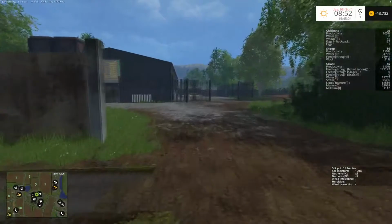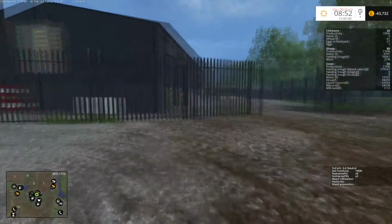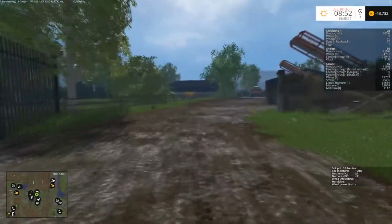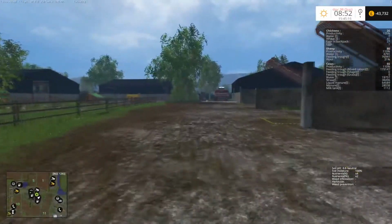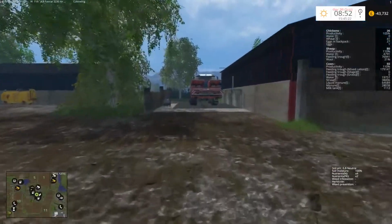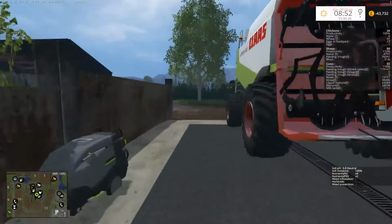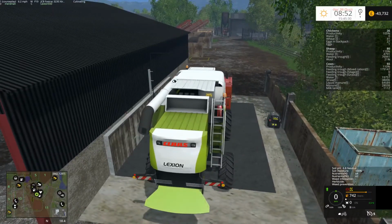Well, this is hardly the farm I started with now. It's not been a huge amount of changes. We need to get some wheat in for the chickens as well. Oh, there's only one egg there, so I shan't bother to pick that up. There is the mighty Claas. Had this thing for years now. Never fully let me down.